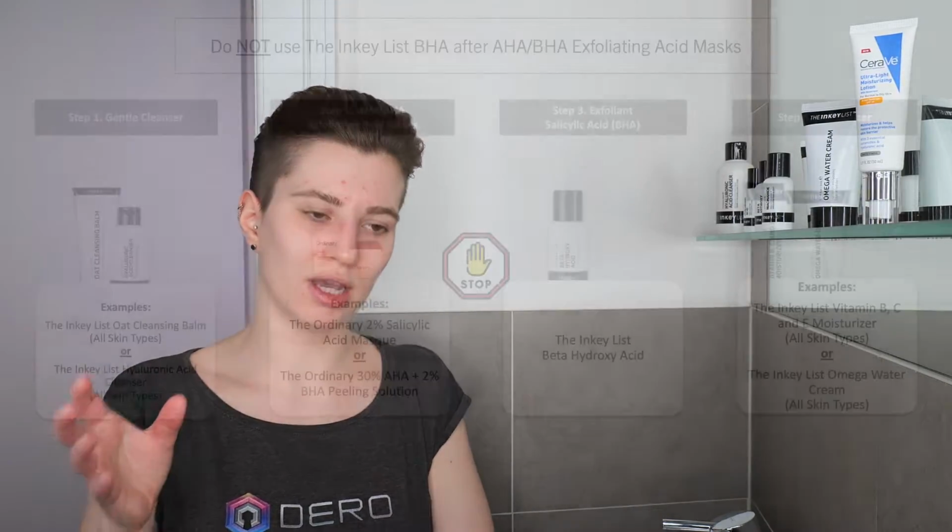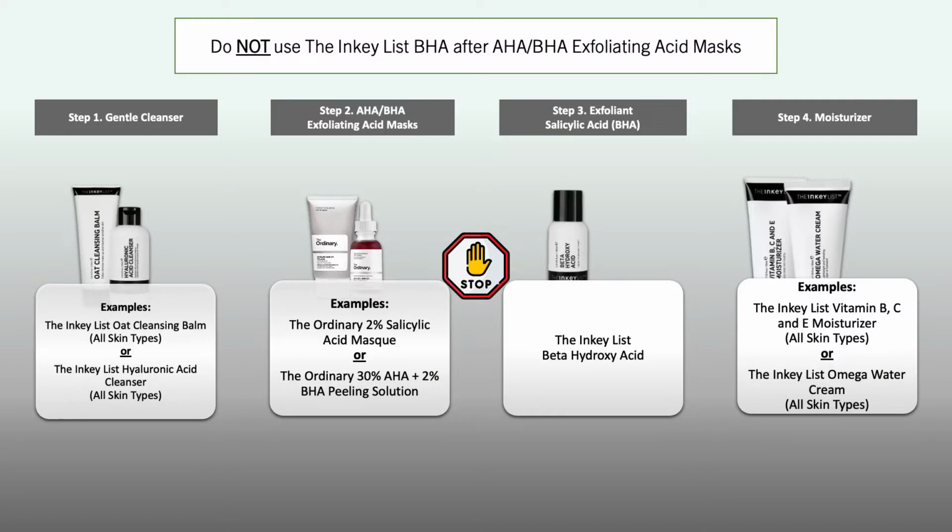So therefore, either just use one, in this case the Inkey beta hydroxy acid, or alternate between, for example, one of the Inkey exfoliating acid toners as well as the beta hydroxy acid serum. Then alternate between them, use one in the morning, the other one, for example, in the evening, or on different days. You have to adjust the frequency. Keep this in mind when working with multiple exfoliating acids in the same week. The same would apply to exfoliating acid masks.